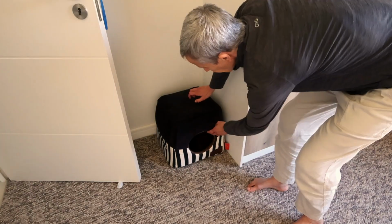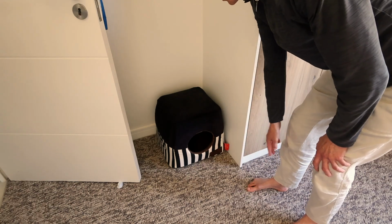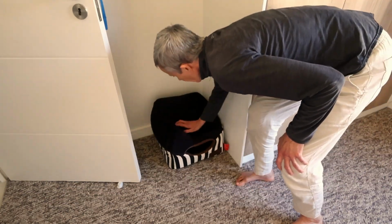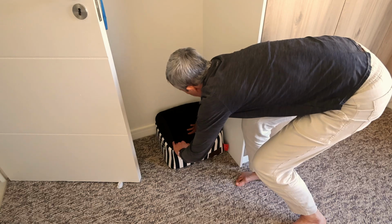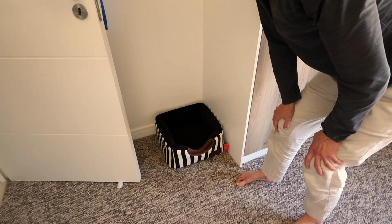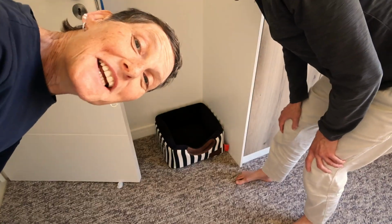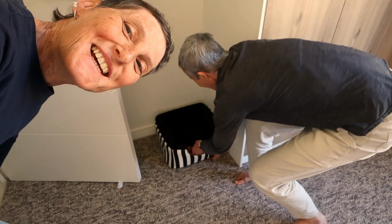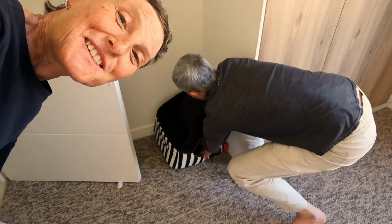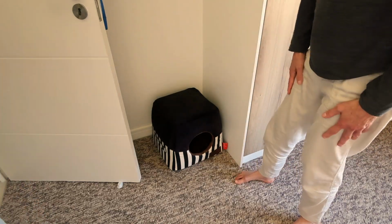Miles has this cute little cat cave, which during the day doubles as a, what do you call it? Basket. As a basket. So those are, as we said earlier, he's got more furniture than us. So those are actually two furnitures. How many furnitures is that now?